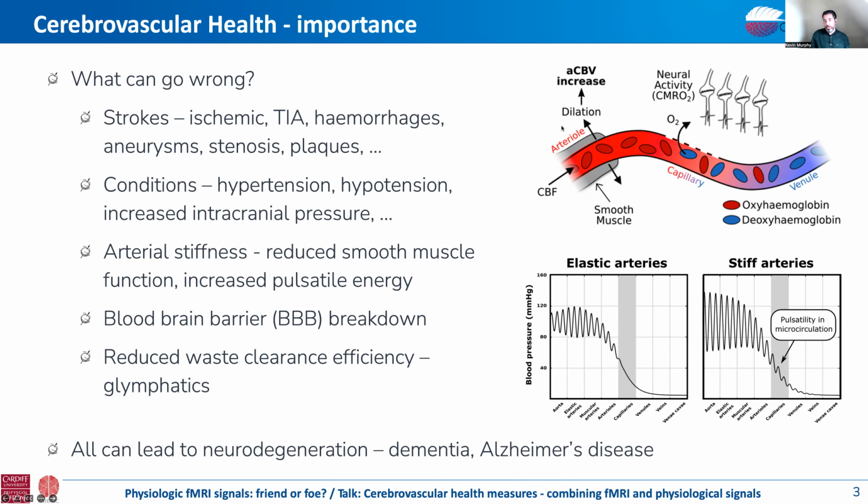And this can then lead to blood-brain barrier breakdown, which obviously affects the vascular function around the neurons. And this is all linked to the lymphatic system and reduced waste clearance efficiency. So if your vessels aren't working properly, you can't clear away the waste well. And so all of these problems with cerebrovascular health can lead to neurodegeneration, and things like dementia and Alzheimer's disease are key issues.